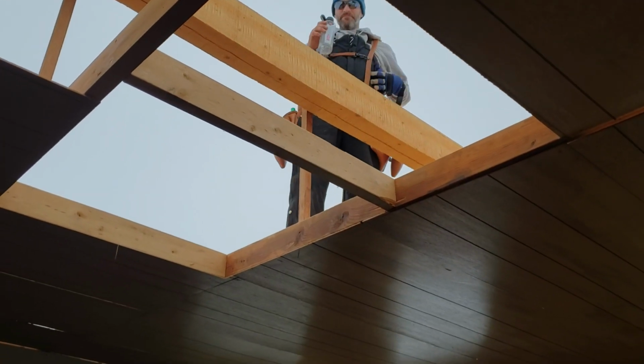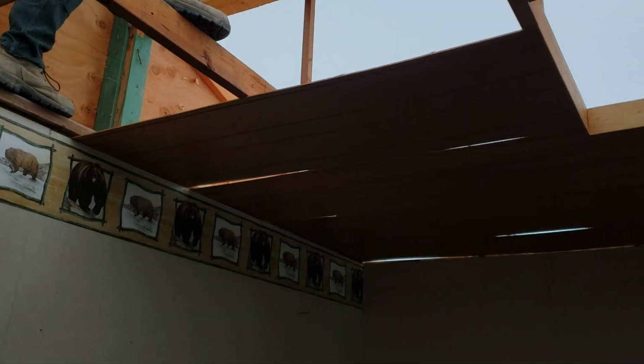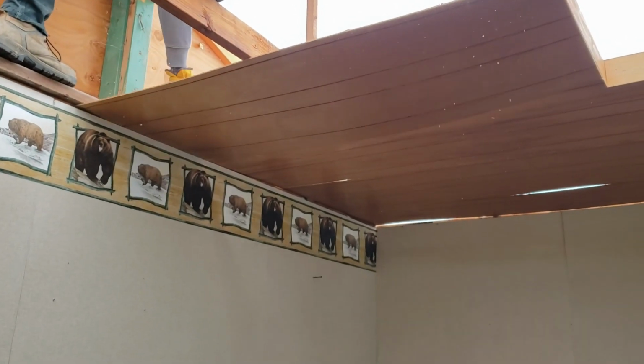All right, there's Joe and Kyle doing their thing. So we are. Let me see more of this action. Let me see some paneling falling down. We started with.